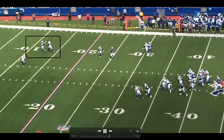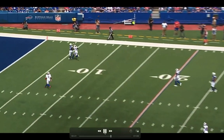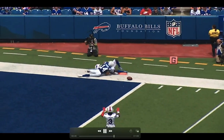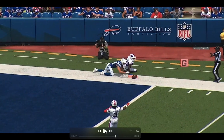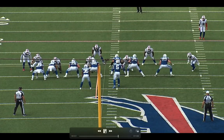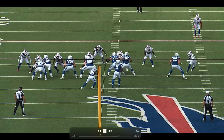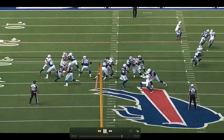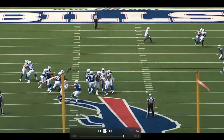These are high-level plays by a quarterback with high-level skill, and you just want to see them over the course of an entire season. You want to see that consistency, and I think we're going to see him grow into that throughout the year. So that's all I have for today, guys. I know it was a little bit quicker than the other one that I did, but I really wanted to highlight these two plays by Anthony Richardson and talk about just some things that he did really well in this game.